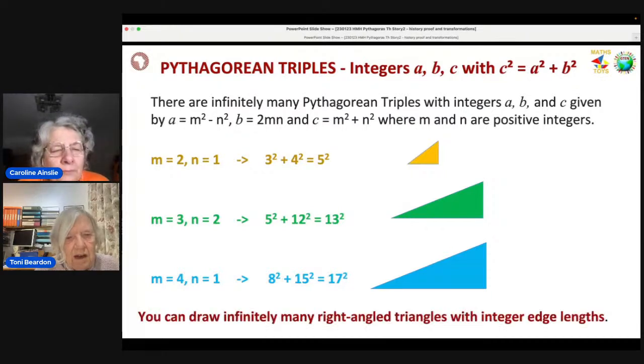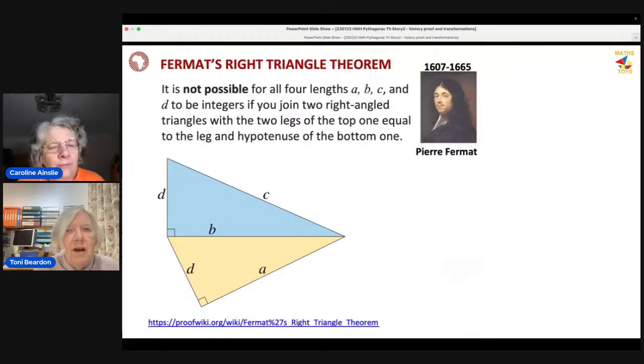Now then, we've just said that you can draw infinitely many right angle triangles with integer edge lengths. Now, there's a theorem, not his last theorem, but what's called Fermat's right triangle theorem. Here he's saying it's not possible for all four lengths, A, B, C, D, to be integers, if you join two right angle triangles as you see in the diagram, the hypotenuse against one of the legs. So you can't have A, B, C, and D all being integers.